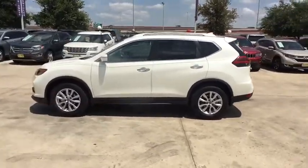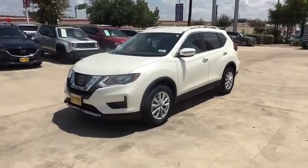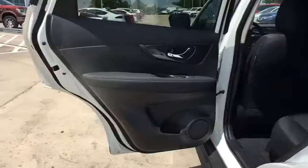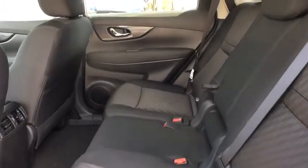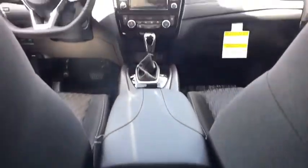Backup camera, power liftgate, steering wheel audio control, remote engine start, keyless entry, traction control, stability control, lane departure warning, anti-lock braking system, leather wrapped steering wheel, Bluetooth, power steering, adjustable steering wheel, four-wheel disc brakes, keyless start, cruise control, aluminum wheels, AM/FM stereo radio, climate control.